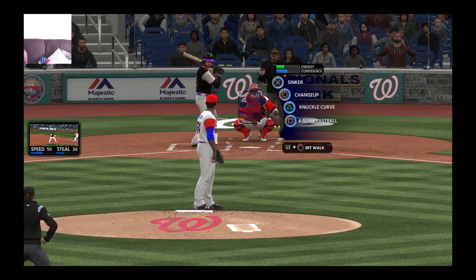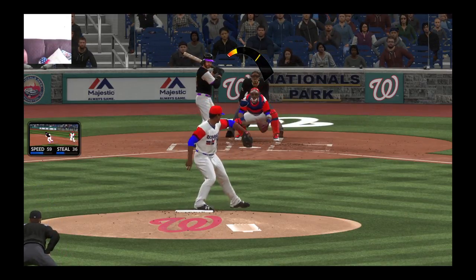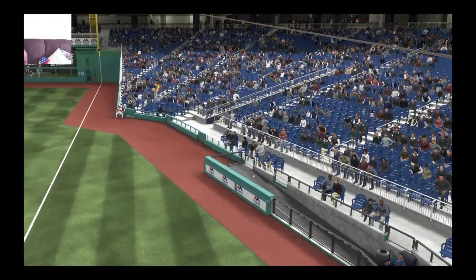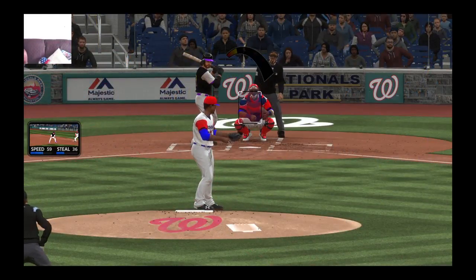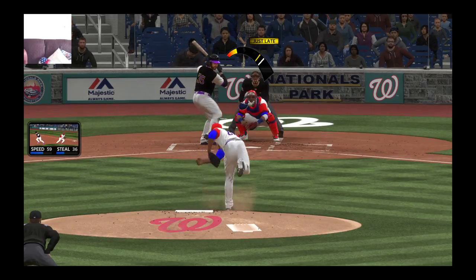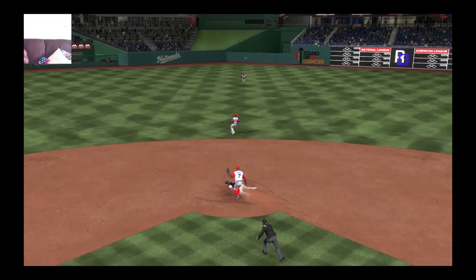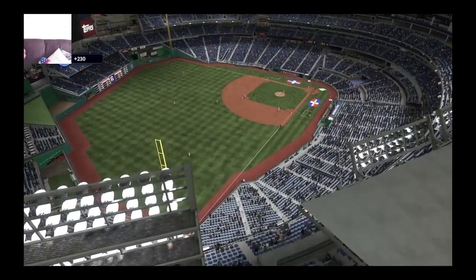Back-to-back breaking balls. He just missed that one right there, fouling it away. Do not expect a third. Still no balls and 2 strikes. Brantley stands at first with 1 out. They'll try it again from first. Swing and miss, strike 3. The throw. And he'll be tagged out at second base. Trying to get it.